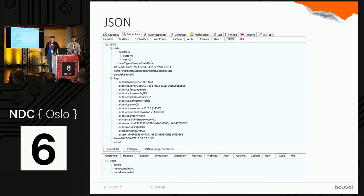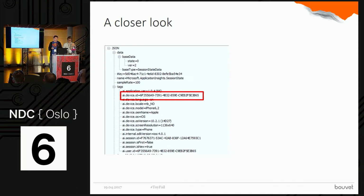A closer look reveals that it sends the device ID to a third party. This allows for tracking across multiple applications. And this is typically the things we are looking for. You're looking for device IDs, usernames, passwords, email addresses, GPS coordinates, and stuff like that. And generally, things that are being sent to places it should not be sent to.